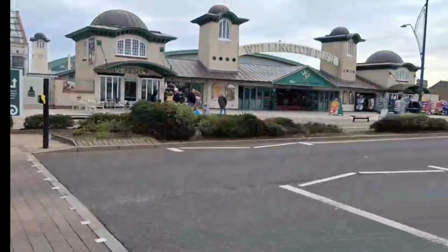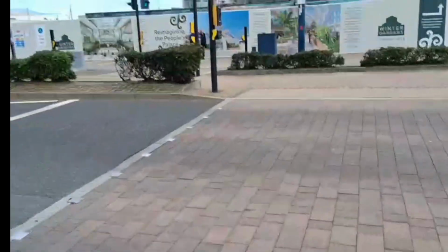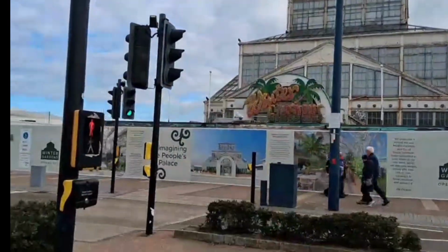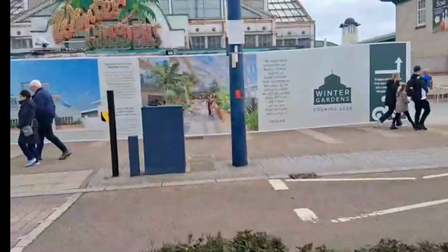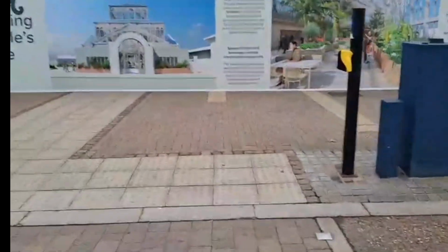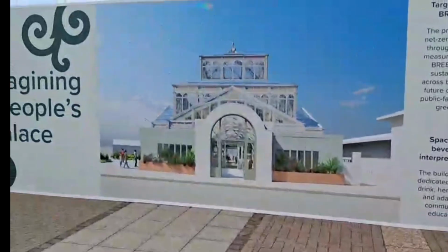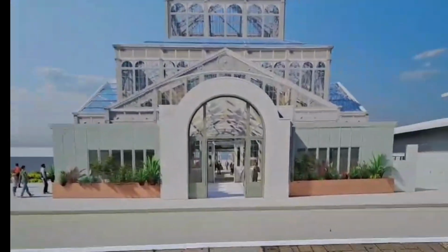Okay, so we are in front of the Wellington Pier. Just waiting to cross the road. Oh, this was me actually. It was green for me to go. So this is the Winter Gardens. At some point I'll come back and read all the lovely information, but you can see how it's going to look once it's restored to its former glory.